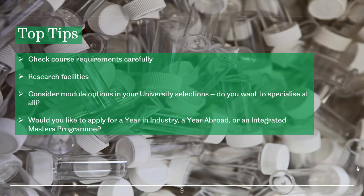Finally, would you like to apply for any other programs? So all of these I've mentioned here will probably add another year of study to your course, so show a higher level of interest and commitment to the subject. You could apply for a year-long placement or a year in industry where you work for a company for a year. Others may study abroad for a year to get research experience at other universities with different research interests, or you could do an integrated master's programme. So that's a 4-year programme which combines undergraduate and postgraduate study into a single course.